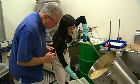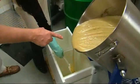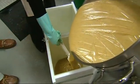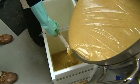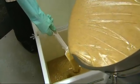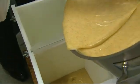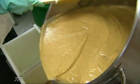Now we're pouring the soap, and look at how it has thickened up. It's really got a very thick consistency to it now. What caused it to suddenly get so thick? The chemical reaction, actually, that takes place. The oils are reacting with the lye. Look at this. This is the strangest looking stuff.